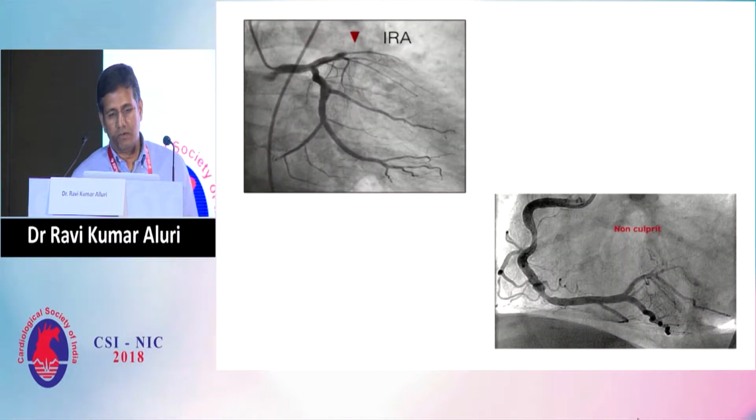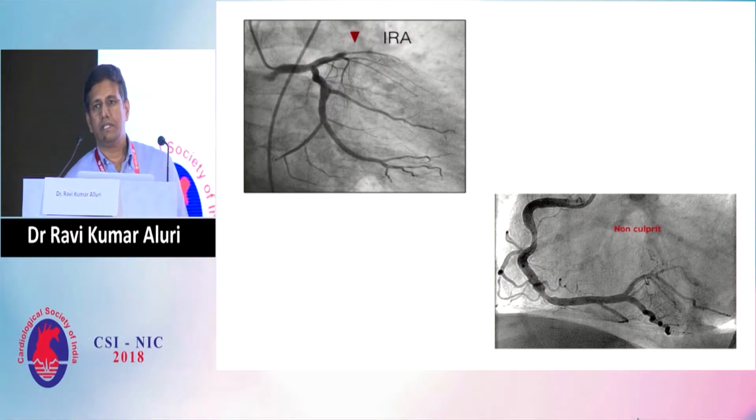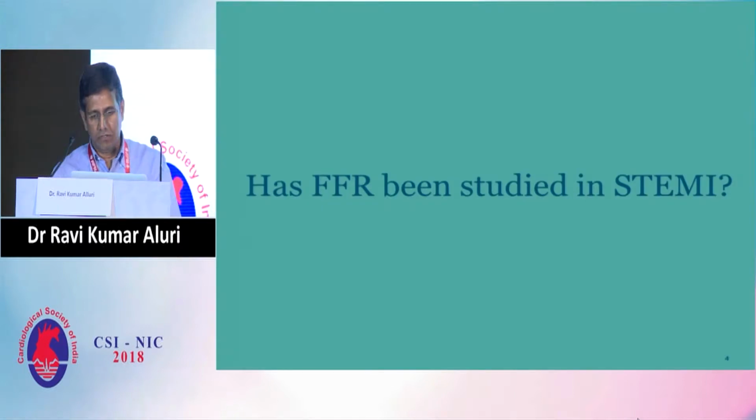But in a situation like this, acute MI, LAD totally occluded, and you see borderline lesions in the RCA, probably 50 to 60%, do you want to do an intervention, or you want to assess the inducible ischemia, or you want to do an FFR and then decide? So that is the dilemma. So has FFR been studied in STEMI?